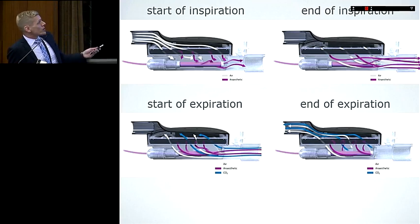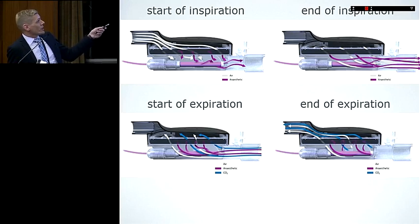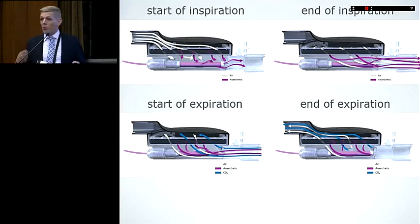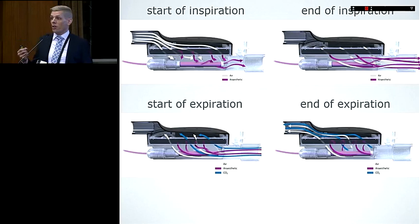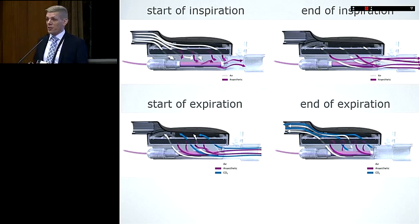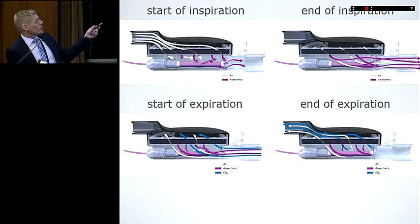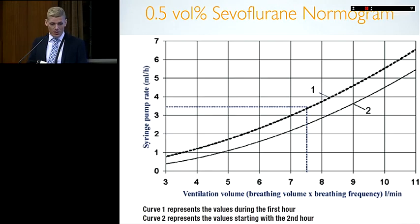How does it work? Well, at the start of inspiration, as I can show you here, the fresh gas from the ventilator enters the Anaconda, the volatile comes via the syringe pump, it evaporates, and goes into the patient. Upon exhalation, the gases come out and go through the filter. 90 to 95% of the volatile stays within the reflective media. So when the new inspiration begins, you have a mixture of new volatile and volatile that's already inside the Anaconda. Alongside that, you also have the heat and moisture exchanger function of the device.